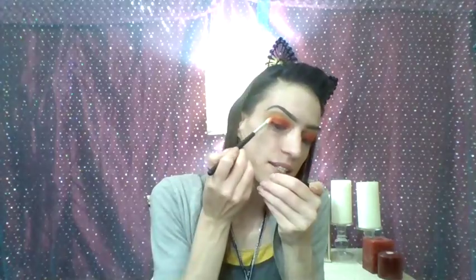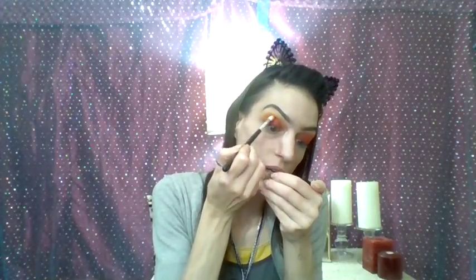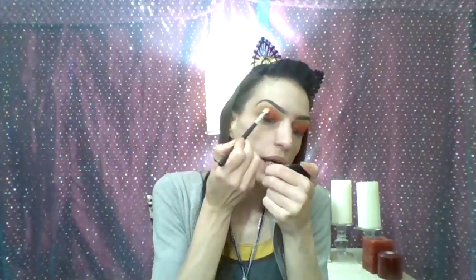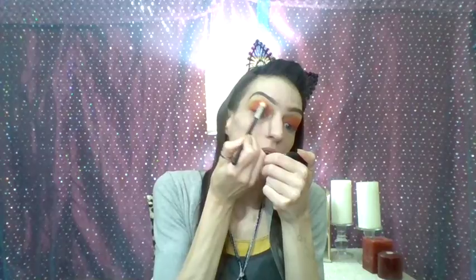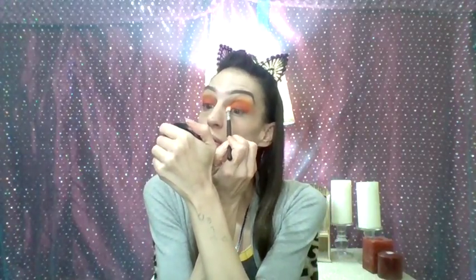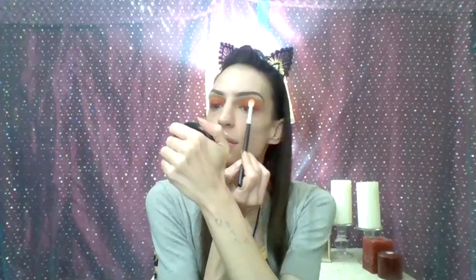Okay, so again, I'm just trying to work in this red. Again, this red was a super flop, so I did have to go in with a different red from a different palette. But with a little bit of finessing, it's coming out great. Not having any issues. Oh, there was a little bald spot almost right here. There we go. Yes. Okay.